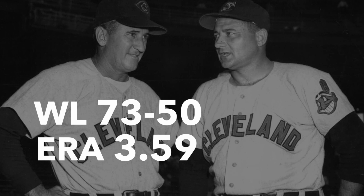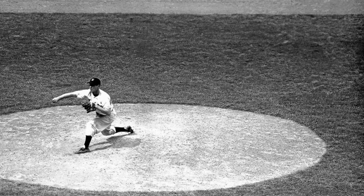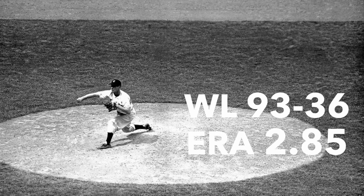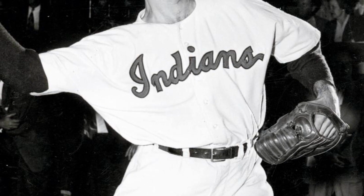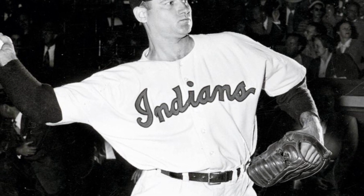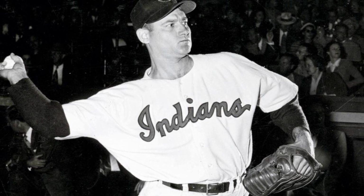Now that's pretty good. But just 1 year later, when the Cleveland Indians finally surpassed the New York Yankees and made it all the way to the World Series to face the New York Giants, their win-loss record was 93 and 36, with a combined ERA of 2.85. Now that's crazy good. The overall record of the Indians that year was 111 wins and 43 losses. And that is still the all-time winning percentage record in the American League before the 162-game season.